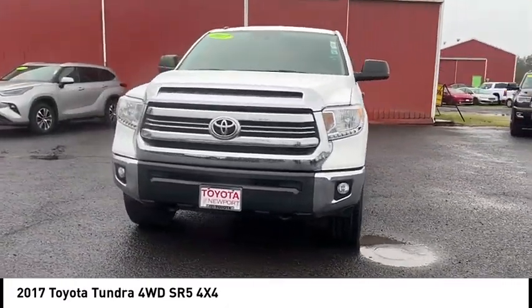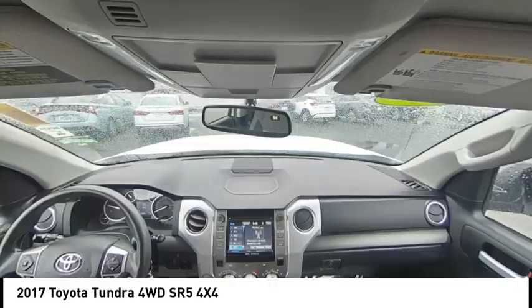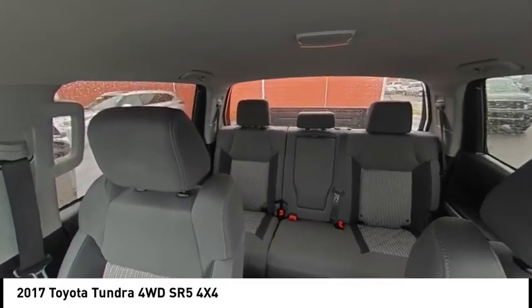With a towing capacity of up to 10,000-plus pounds and a payload capacity of over 2,000 pounds, the Tundra is the perfect mix of power and efficiency. This vehicle has less than 95,000 miles.